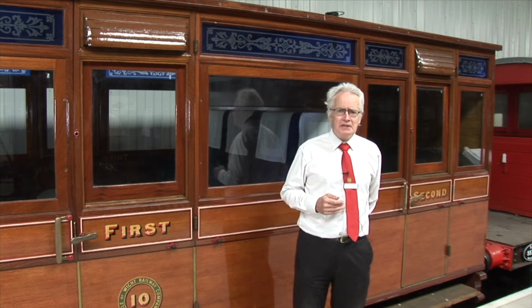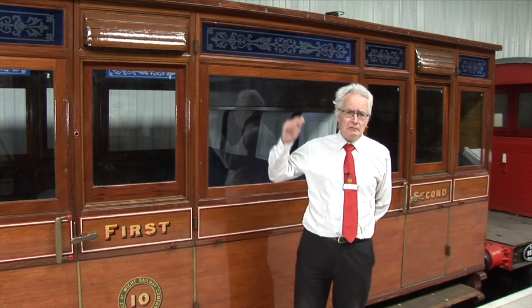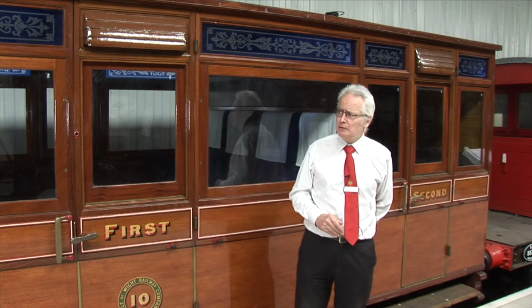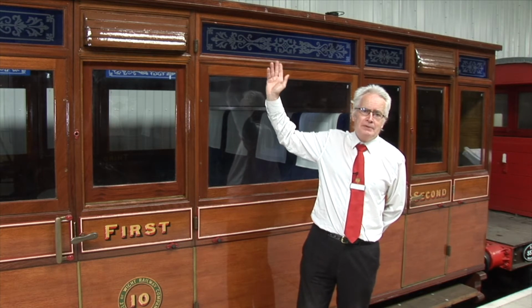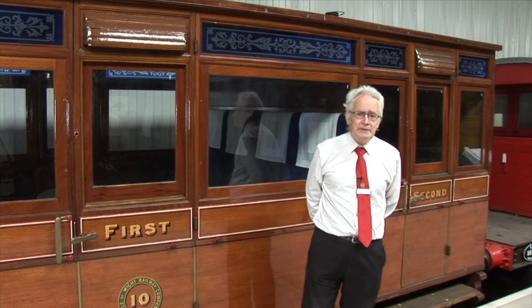As with all of our Oldbury carriages, as I say, we've got 5 of them. They are very distinctive. They have a very low profile roof, much flatter than normal. And again, you see this lovely distinctive blue glass. But don't be fooled, this is a reproduction.